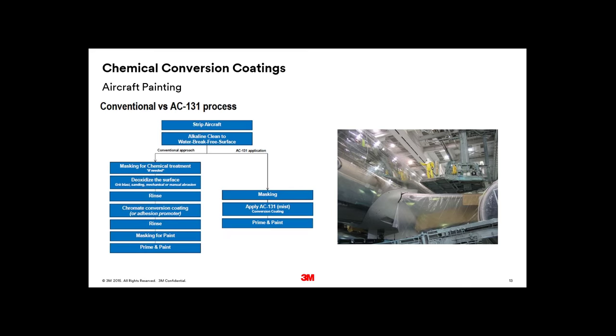With the sol-gel versions, and 3M have a version called AC131, assuming you get a water break free surface after taking the paint away, all you then need to do is apply a mist of the AC130, allow it to dry in situ so you're not actually rinsing it, and then it's ready for your paint. What that means is you're taking away the deoxidize, grit blasting and mechanical abrasion, because the AC130 actually bonds quite well to any oxides that have built up on the aluminium skin of the aircraft. You're taking away the need for using a chromate conversion coating, so you're taking the chromates out of the equation, and therefore you're also taking out the rinsing element, because the 131 will actually dry in situ. So very little hazardous waste is generated.